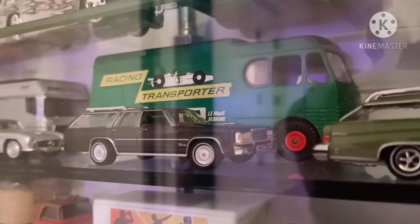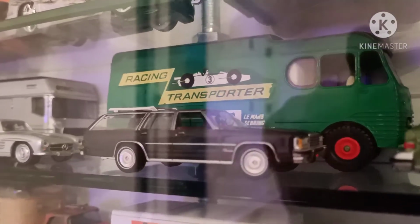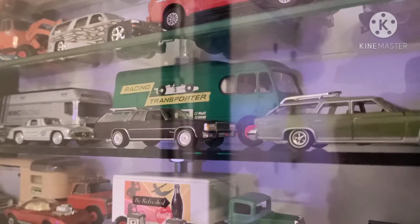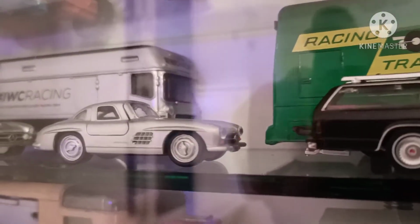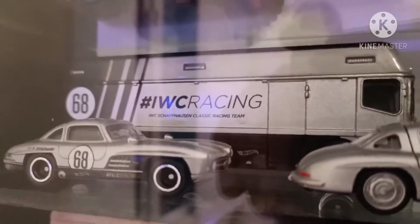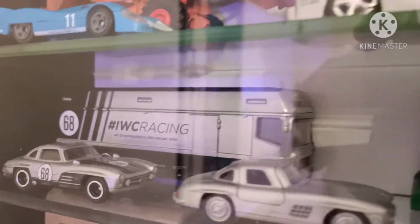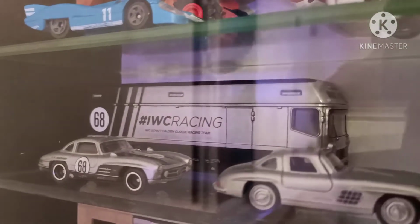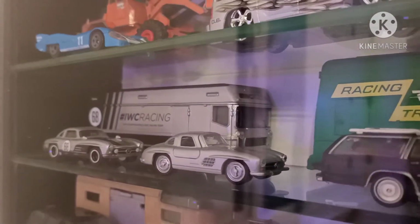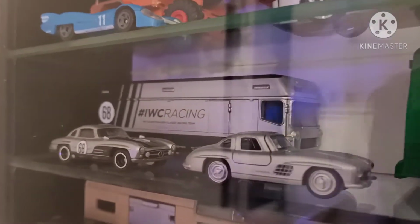And then we've got a 1986 Crown Vic. Is that a Crown Vic? Or is it Chevy Caprice? I don't know. 300 SL Mercedes, that's by Siku, that one, and that one is, as you all know, you Hot Wheels fans, a Hot Wheels which comes with the IWC racing truck, which I want to make. I want to do a separate one on that. There's a reason, because it really is 1/64 scale. Very unusual for Hot Wheels to do a 1/64 scale truck. That is fantastic.